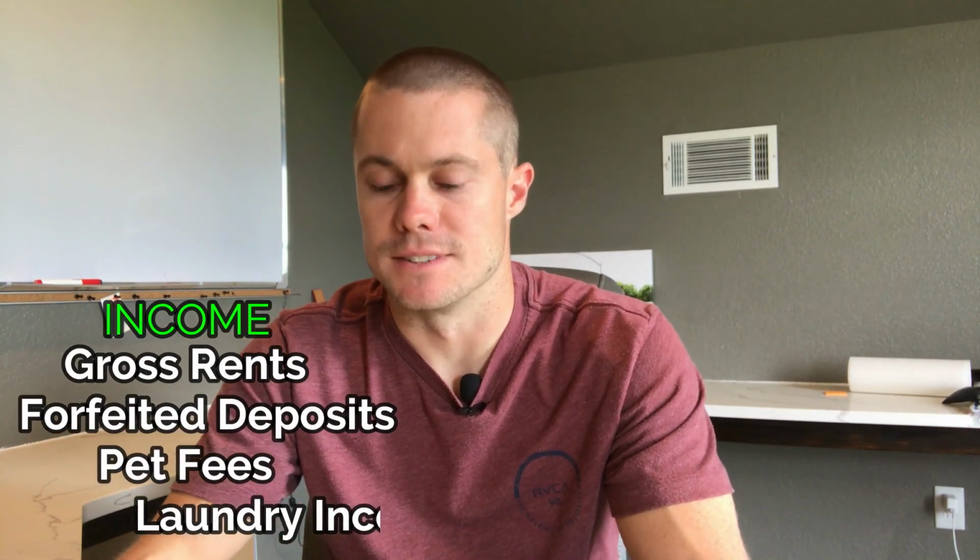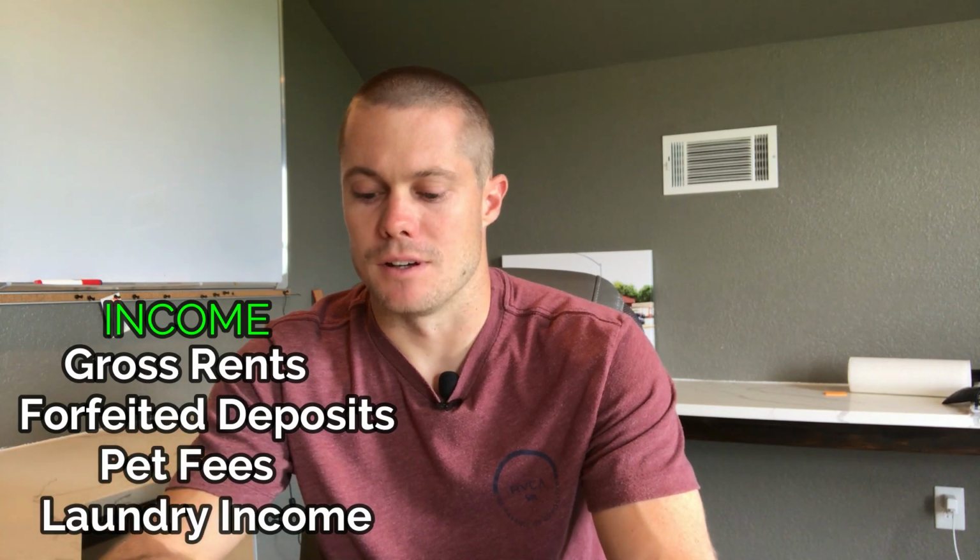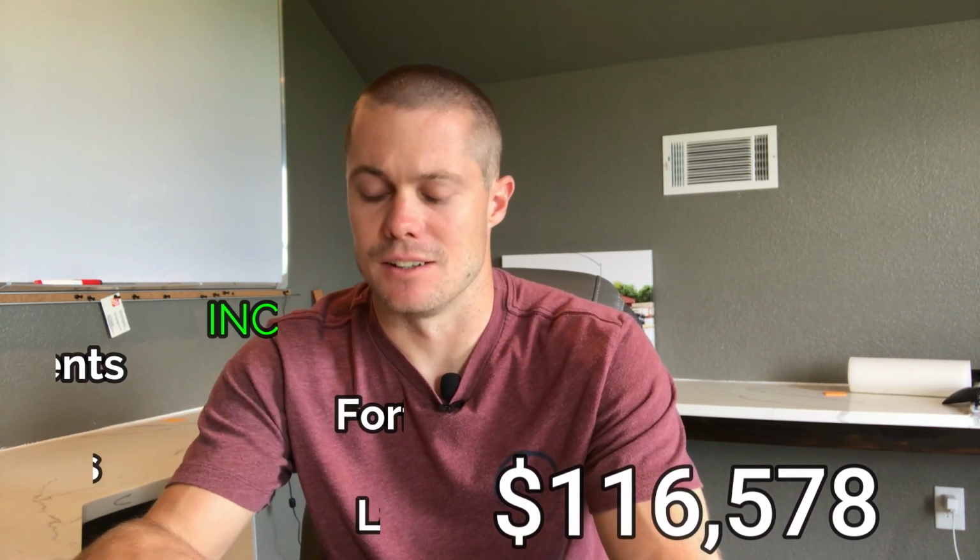So our gross rents, forfeited deposits, pet fees, and laundry income came out to be $116,578. And now our expenses were repairs, utilities, taxes, and insurance. Our management is all already paid by the rest of our assets. We don't really include them in these because it's a very small portion of our expenses. But our repairs were $5,104 for the year. Utilities were $4,274. Taxes were $9,982. And insurance is about $5,500.